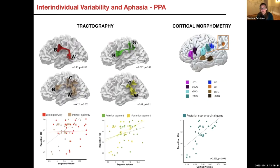Now, when we do that, what we can see in the first panel, looking at the direct connection, the long segment in red, is that there is no correlation with repetition. When, however, we look at the indirect segments, so the anterior and posterior segments together, there's suddenly a steep correlation between the volume of that tract and repetition deficits. When we split the indirect route into the anterior and the posterior, you can see that it's driven by the posterior segment, but there's outliers in the anterior segment.